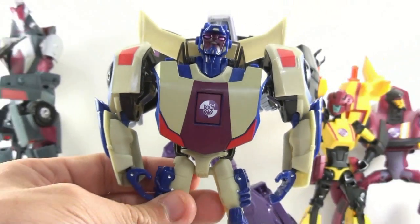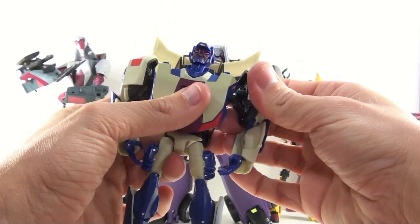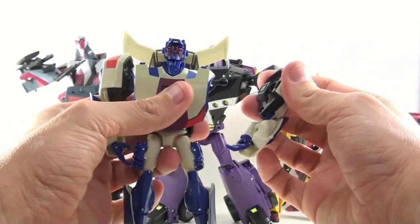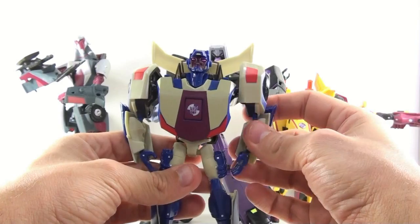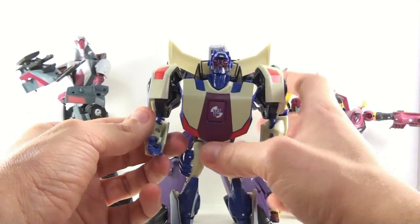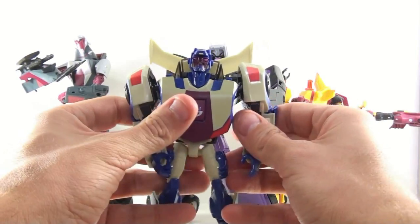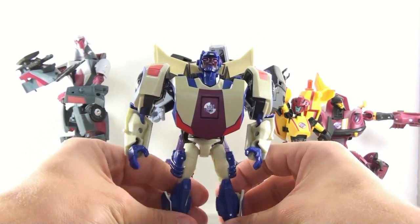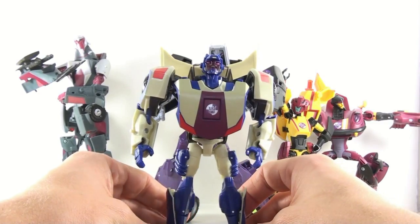He does still seem to suffer from a lot of the Rodimus mold's problems, where the arms, well, now it's not going to do it, but the ball joint seems to like to pop out quite often, which kind of sucks. There's not really much that you can do about that. Maybe you can put some super glue or clear nail polish on there to tighten that up. But it's a common problem, and it's something that they didn't really seem to address too much.